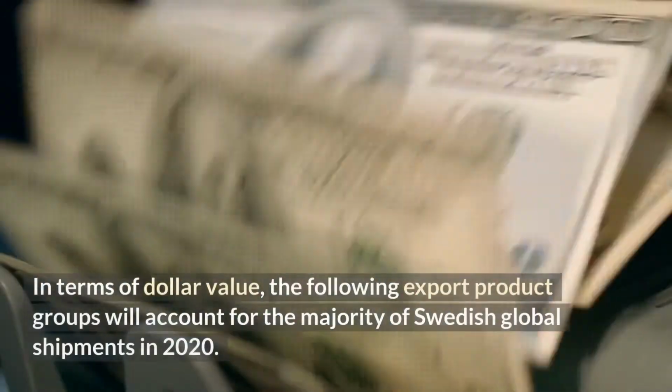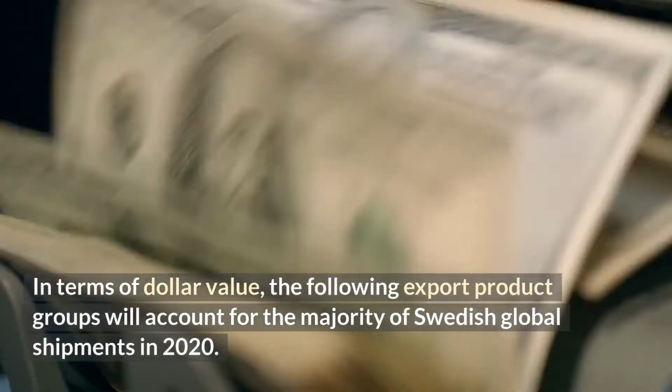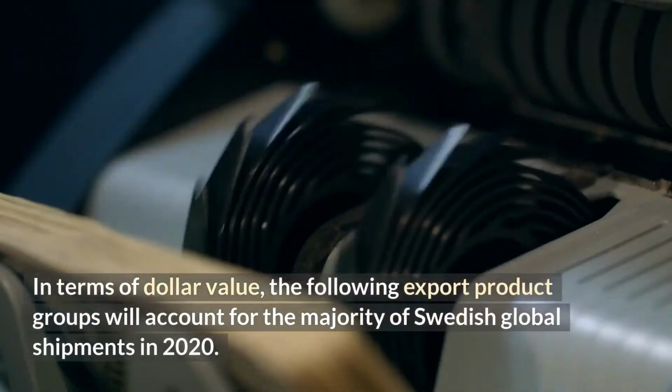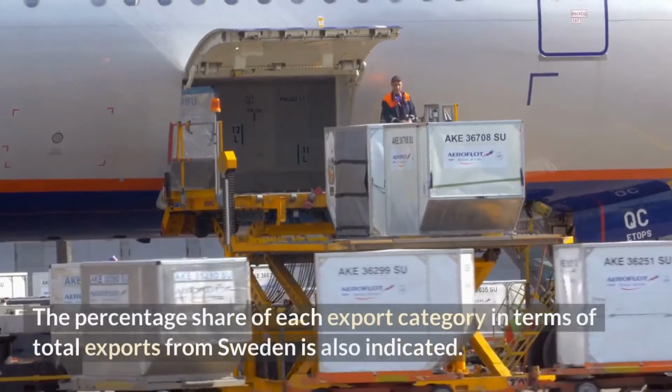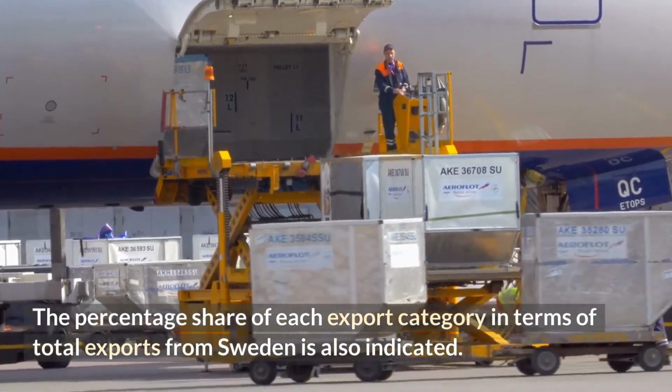In terms of dollar value, the following export product groups will account for the majority of Swedish global shipments in 2020. The percentage share of each export category in terms of total exports from Sweden is also indicated.